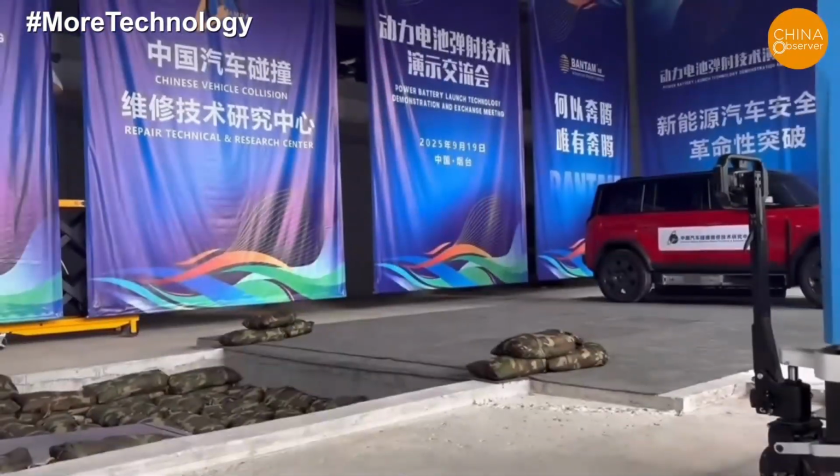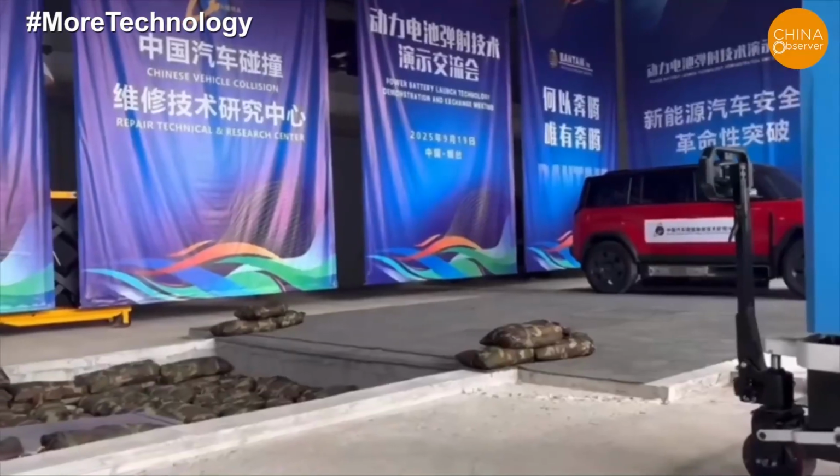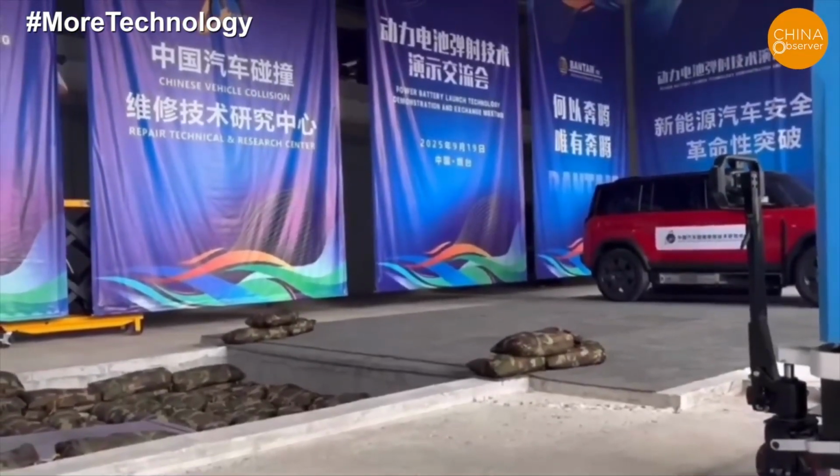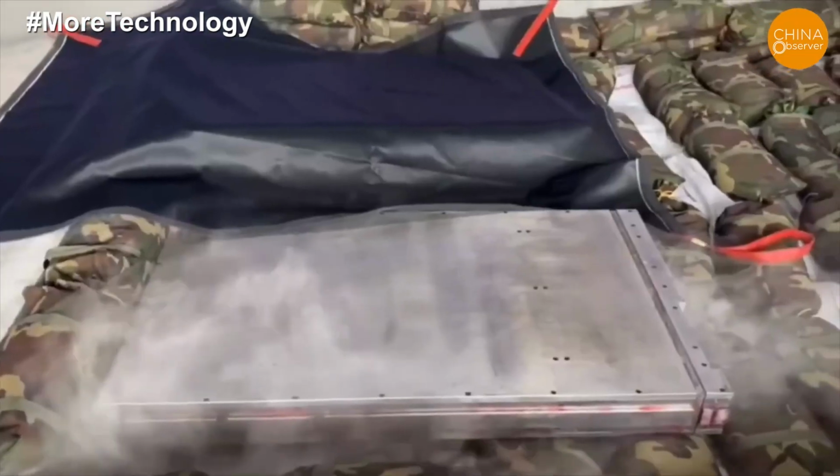China tested a radical safety system for electric cars that ejects a burning battery up to 20 feet away from the vehicle in less than 1 second, preventing the fire from reaching the passengers.